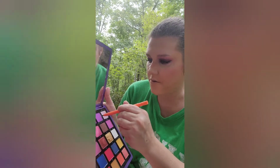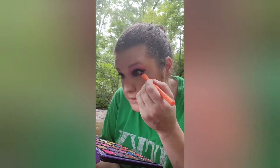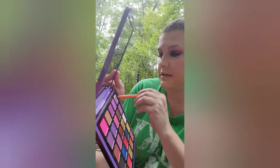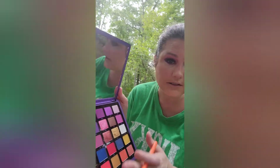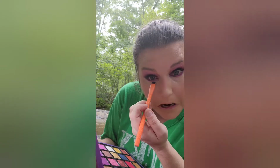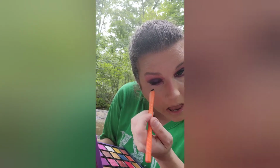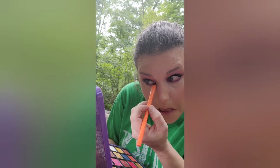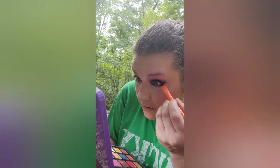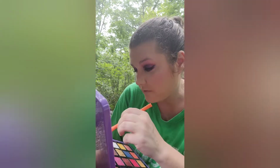Okay, I'm gonna go in with the A2 shade and get that under my eyes. And then I think I'm going to take a little bit of that A1 shade, which is this shimmery purple shade, and kind of mix it on this side, and then just kind of put it in there to meet it. And I'll do the same thing on this side. I already did the purple, but let me do the shimmery.